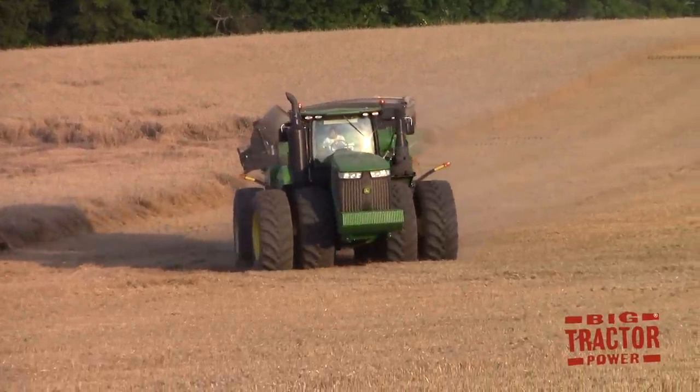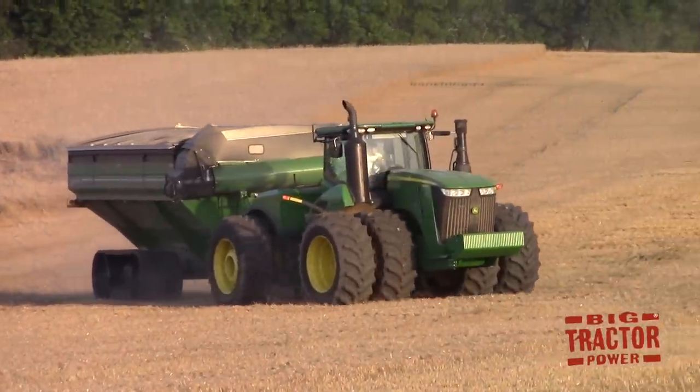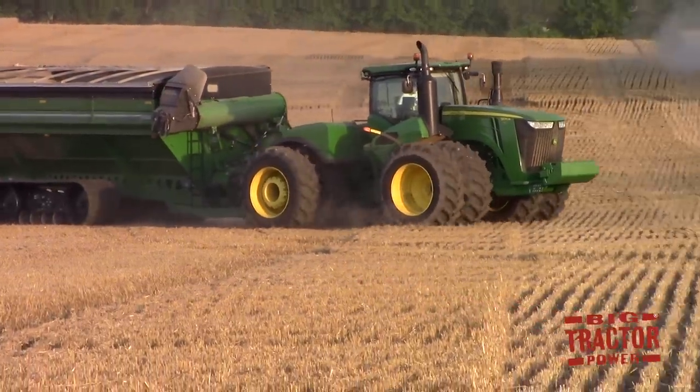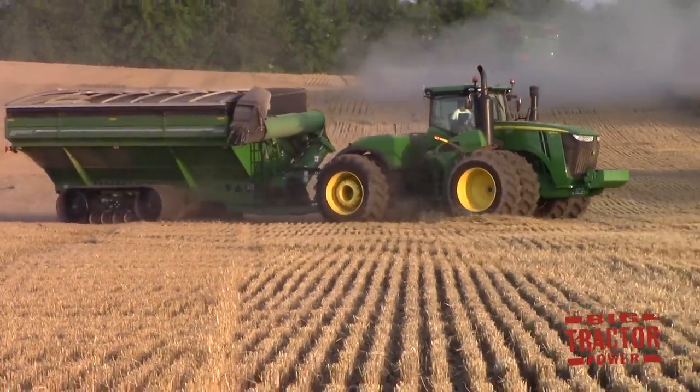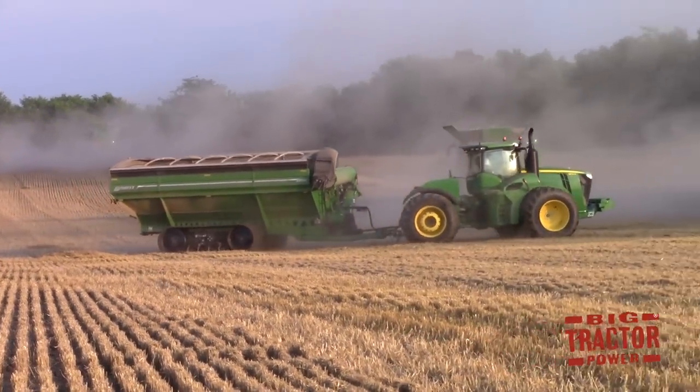In order to understand why this farm uses such aggressive, deep, heavy tillage, we need to go back to the previous year's cropping season. We'll head back to the month of June during the wheat harvest on the farm. The farm is running three big 1,500 bushel Brent grain carts.